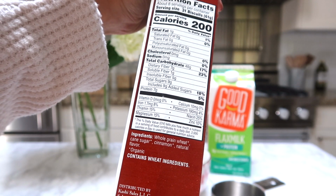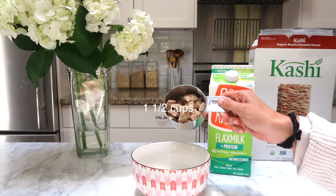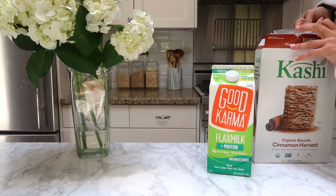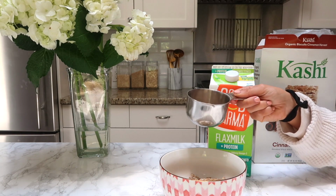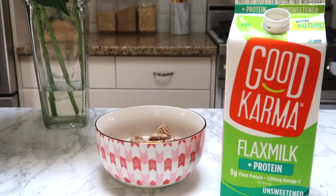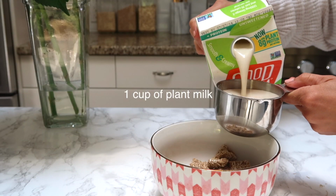When you're picking a cereal, I would choose one with low ingredients, so not a whole long list, and one that has a pretty good ratio of carbs to sugars. This one actually has 7 grams of protein, which I think is a great added bonus. The serving size for this one is 1.5 cups. It's 31 pieces, so I actually counted all 31 out for you guys.